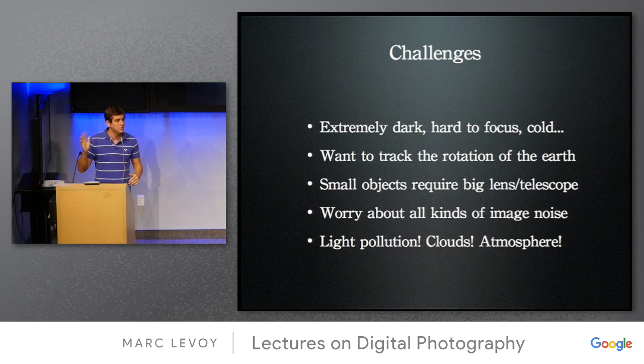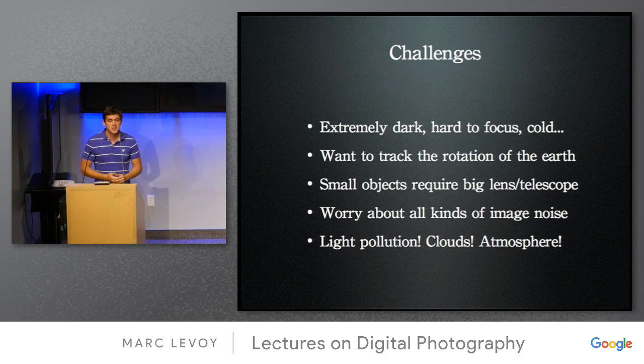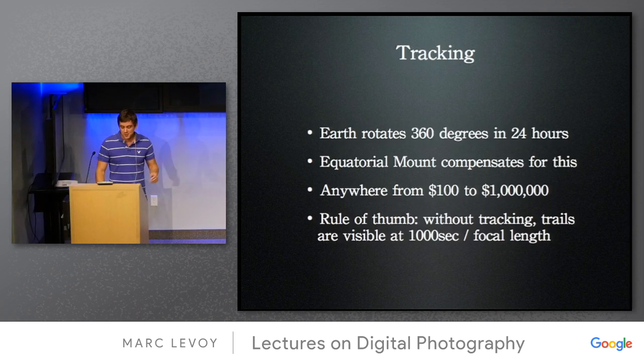Has anybody ever done that before? Pretty fun. All the kind of image noise you have to worry about, and light pollution and clouds and atmosphere. So most of the time you try to take night photos, it just completely doesn't work, and that's just something you have to deal with.